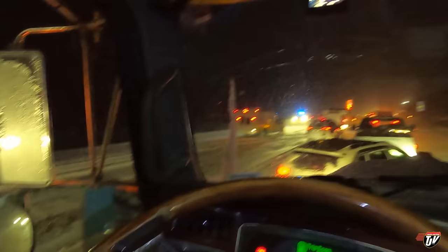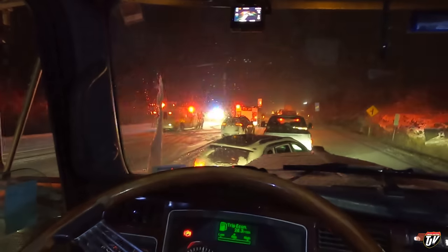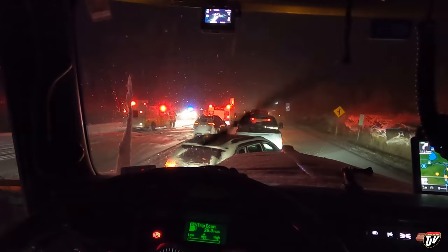Now I'm stuck here until this all gets cleared up. It's really quite the bummer, because I was so close to home. I just wanted to go home to avoid this exact thing. But the police are here now, so maybe the police will start directing traffic through there, hopefully.